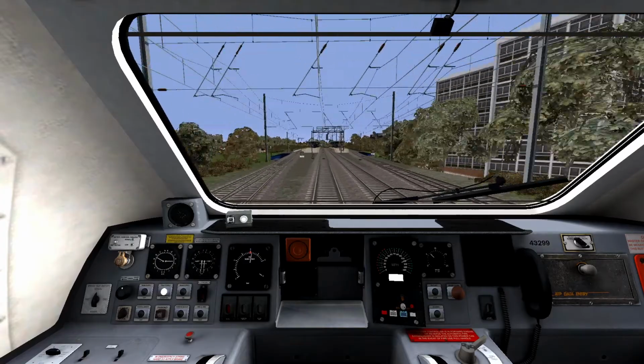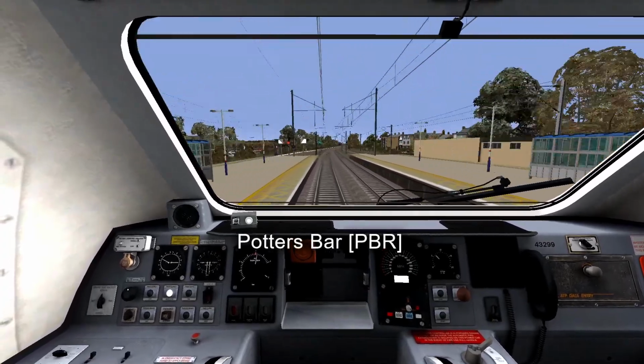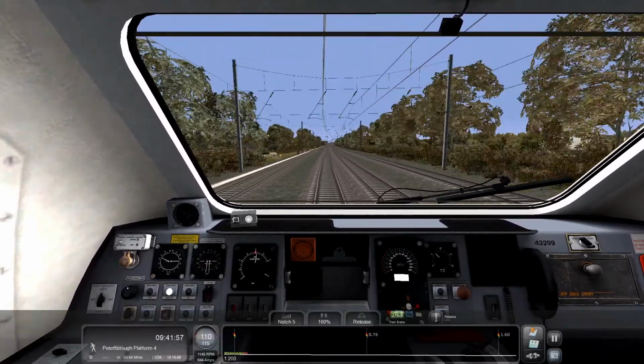This is Potters Bar station. The clear aspect. Yeah, hopefully it should be all greens to Peterborough.